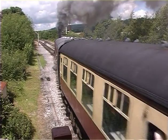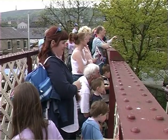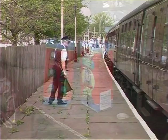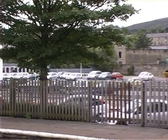Present-day visitors' impressions of the town are probably of Santa Specials or Thomas the Tank Engine weekends. But today I want to find the past that lies behind Ramsbottom's present image. So I've asked local historian Andrew Todd to help me uncover the origins of the town as a village of the Industrial Revolution.